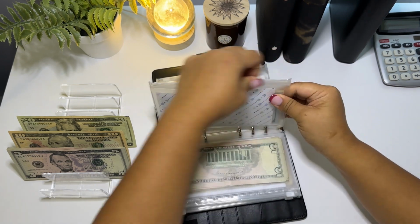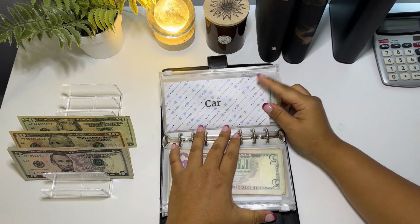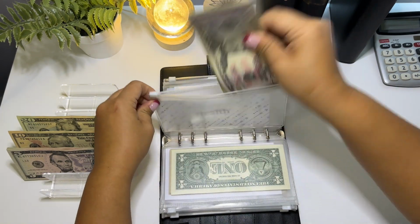539 is in car. And I definitely will have to get an oil change probably in the next 2 weeks. And then I also have to do my inspection. Next is health, and we are gonna add 50 as well.